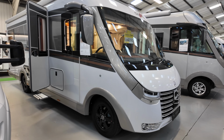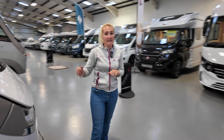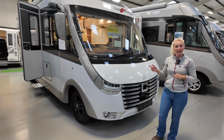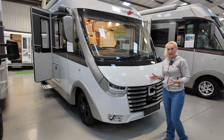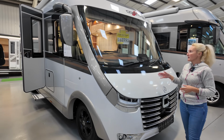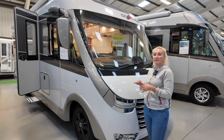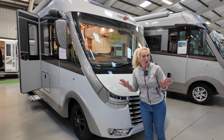Right, well, hopefully you have enjoyed having a look. As I say, that is the Carthago Chic C-Line i4.9 LEL Superior, based on Mercedes. This one here at Camper UK, 169,000, but this has got quite a lot of equipment on it. So some of the stuff I've shown you there is not standard.